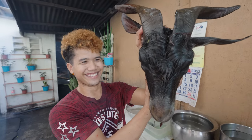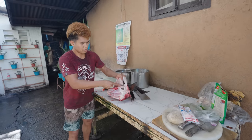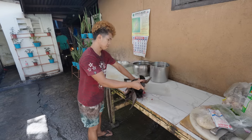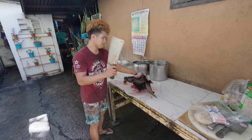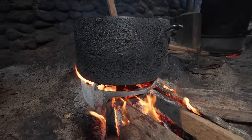I think as much as it can be kind of difficult to see the heads of animals or to see some of the slaughtering and butchering process, what really stands out and what we can respect is that every part of the animal is eaten and consumed. Nothing goes to waste. And this restaurant particularly is known for their goat heads. To see this process, and then have a chance to eat the heads, is really special, really a rare and unique delicacy here in Cebu.